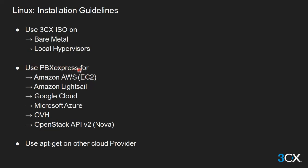PBX Express stands for a hosted 3CX solution. The Windows, Linux, and virtual machine installations are mainly on-premise setups, whereas a PBX Express setup is a hosted setup for 3CX. You can choose among these six options: Amazon EC2, Amazon Lightsail, Google Cloud, Microsoft Azure, OVH, and OpenStack API version 2. You can also opt to use apt-get on another cloud provider, provided that you have the proper API required.